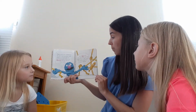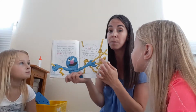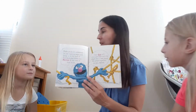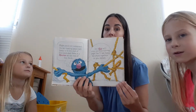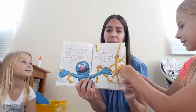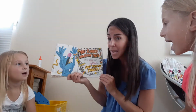I am going to help stop you from turning the pages. See, I am going to tie these pages together so that you cannot turn another page. You can tie things together with rope or string or yarn. Grover's trying really hard. Do you think we can turn this page of tied rope? Yeah. Oh, you turned the page.